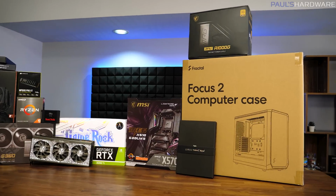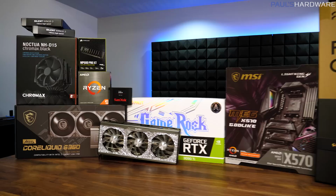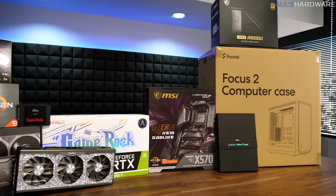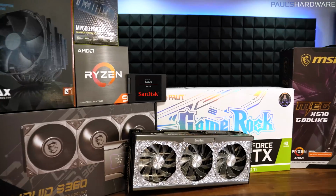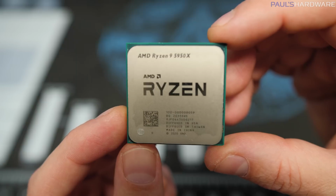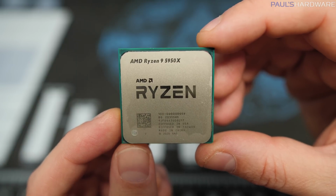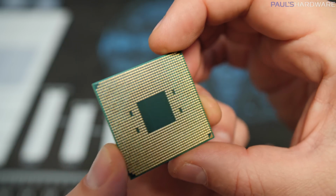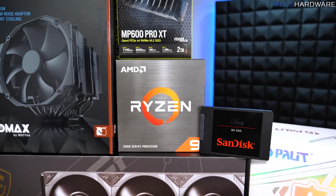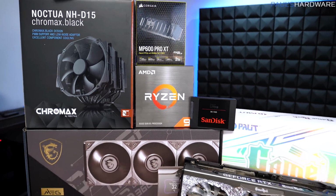So here are the components that we're going to be building with today. I like this part when everything is arrayed on the table with the retail boxes looking all pretty and pristine and ready to be assembled. But the centerpiece of this system is going to be the Ryzen 9 5950X 16-core 32-thread CPU. It's been out for a couple years now, but it has really good performance both for gaming and it's got lots of cores and threads, so for video editing, transcoding, and the like, it is also quite suitable.